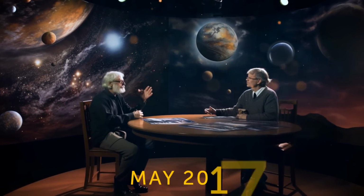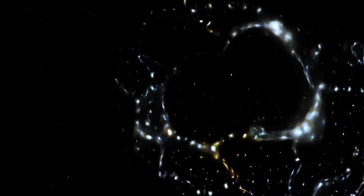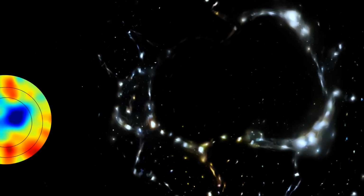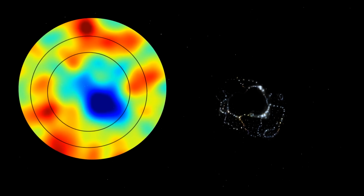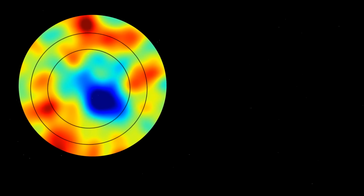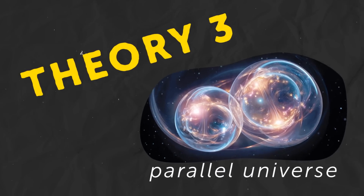However, this theory was refuted in May 2017. After carefully examining the cold spot, scientists found out that there were no signs of a supervoid there. Moreover, voids and supervoids, which actually exist by the way, are still very small in size. The cold spot is literally thousands of times bigger than them, so there must be some other explanation. And there is one, perhaps the most bizarre of them all. Theory 3. A parallel universe.